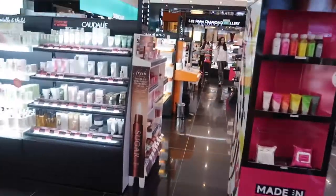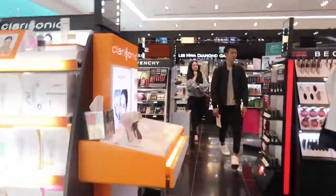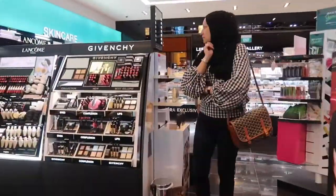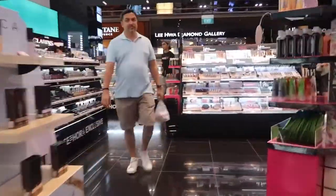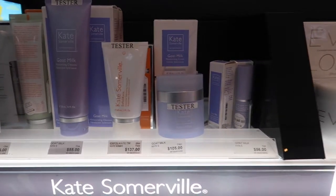I'm so excited. This is my third Sephora trip on our whole trip. And I'm hoping to pick up the final bits because everything I want seems to be out of stock in every single store that I've walked into. Here I am. This is so exciting. I really want to try this Kate Somerville Goat Milk Moisturiser, but it's so expensive.